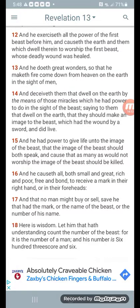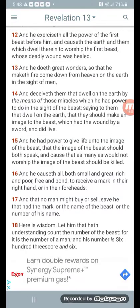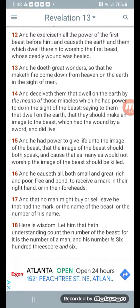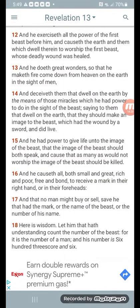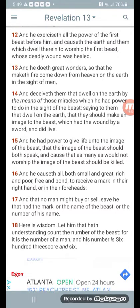But Revelation 13:16, and it reads: "And he causeth all, both small and great, rich and poor, free and bond, to receive a mark in their right hand or in their forehead." Even the guy that helped develop the chip, he already had one. He told you that's going to be the new currency, the new wave. He demonstrated that for you.